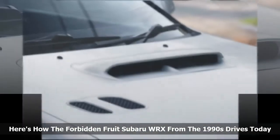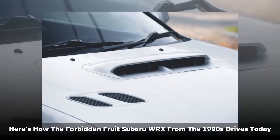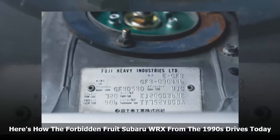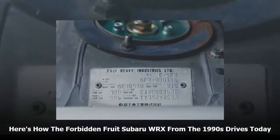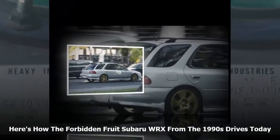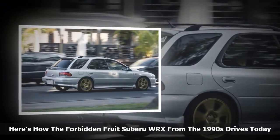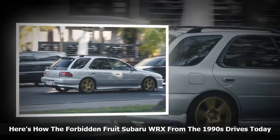So when I was given the chance to get behind the wheel of a first-generation Japan-spec WRX wagon from the mid-1990s, one we never got in North America, I jumped at the chance to find out if I was right. Turns out I was. What is it?